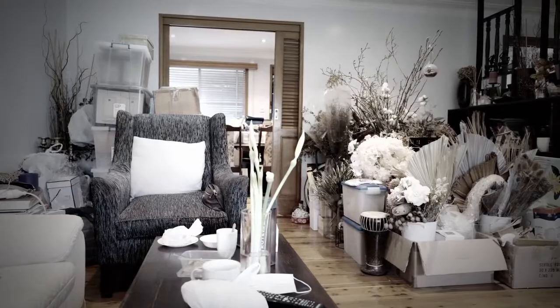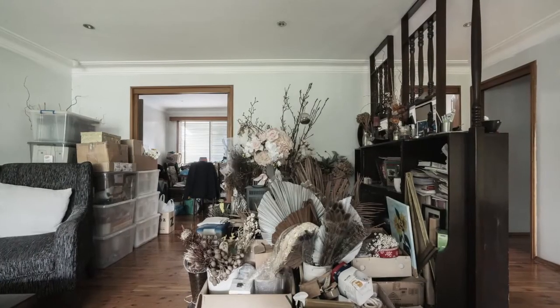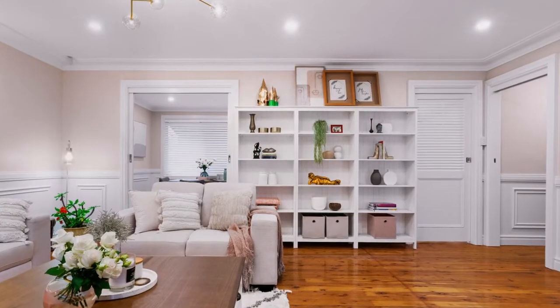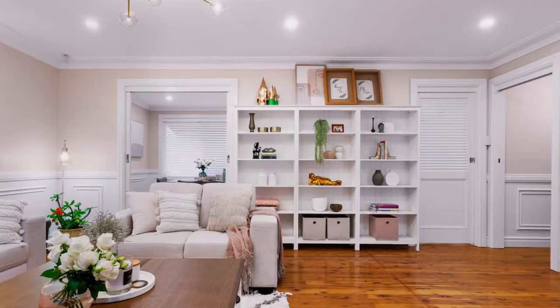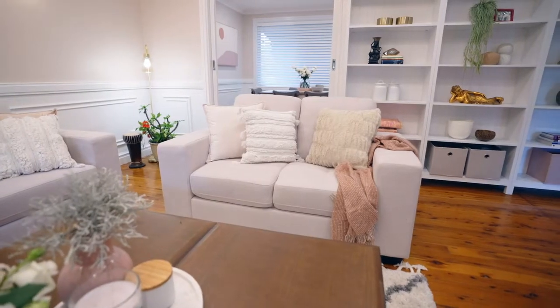With a built-in bookcase dividing the space and limited seating, the living room became a dumping ground for clutter. It's now been transformed into a spacious, sophisticated place for the family to gather and enjoy each other's company.